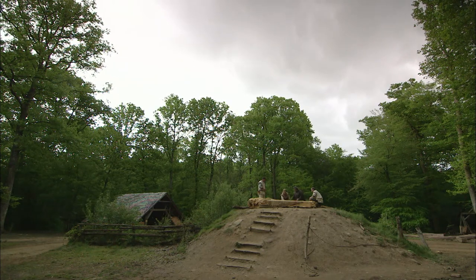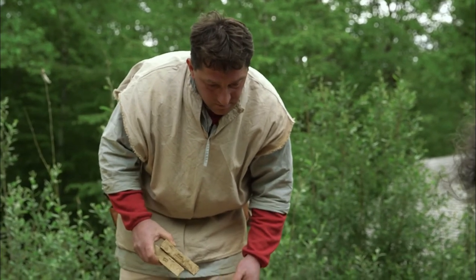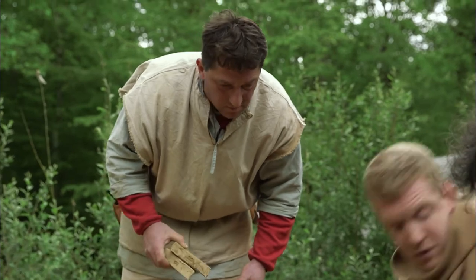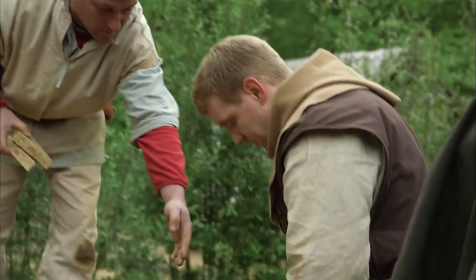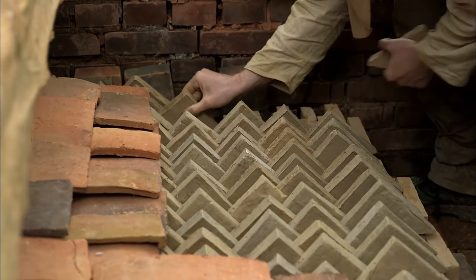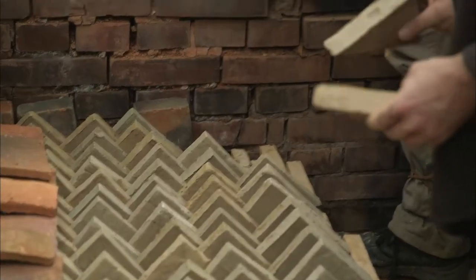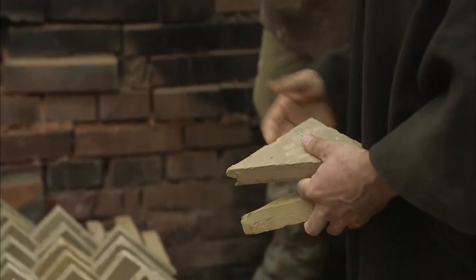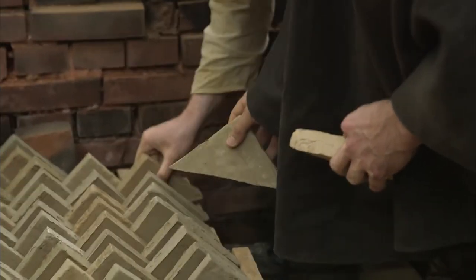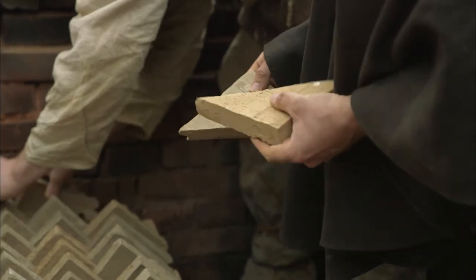The pressure's on at the tile kiln. The 13th of May in medieval France was regarded as the day of the holy ice. It was believed to be the last day of spring in which a hailstorm would occur, sent by God as a sign of his omnipotence before the arrival of summer. And as hail often turns quickly to heavy rain, that could have disastrous consequences for the fate of this batch of tiles.